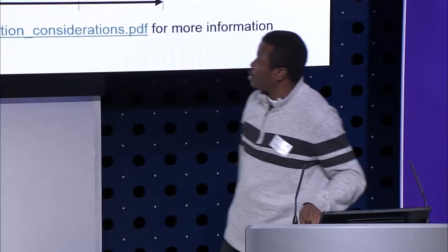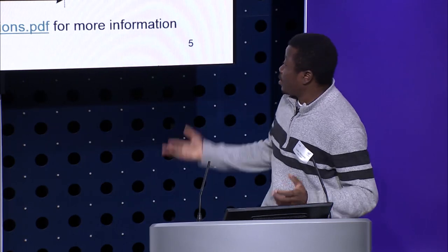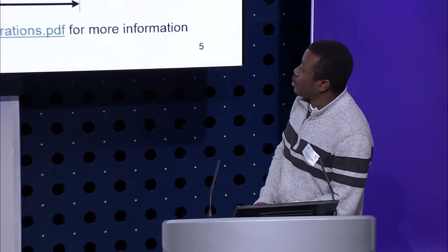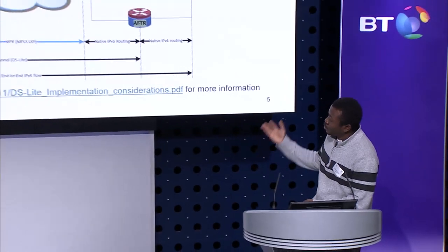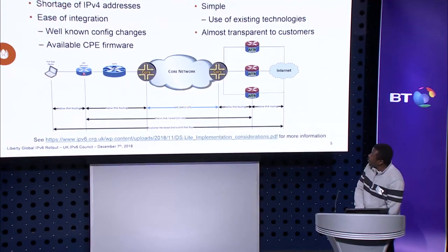Most ISPs these days would deploy an MPLS network somewhere in the core of their network, which means really what you would have is IPv6 over MPLS. Yeah, well, that basically is what DS Lite does, right? In my view, my opinion, quite simple to deploy and easy to integrate, which is the reason why we've gone with it in the Liberty Global network.